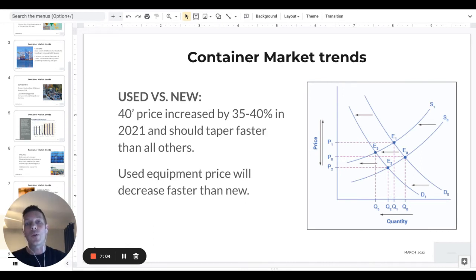So here's what we are seeing. The price of used boxes is coming down faster than the price of new boxes. We don't expect the price of new boxes to really come down much at all, but we do expect to see some more used equipment available, and hopefully at a lower price than what we saw in 2021. The price of 40 footers just skyrocketed at the start of the pandemic. And we're starting to see those prices come down. I'm not sure how much more they'll come down, but they definitely came back down into more normal territory. And so that's encouraging.